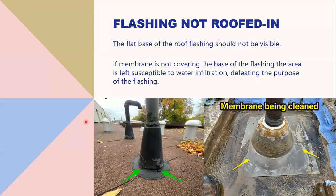So another common issue that we see with roof flashing is when it is not roofed in properly with membrane. So the bases of the flashing should not be visible. This should be going underneath the membrane so that it's just this part that is diverting water down. If it's sitting on top of the membrane like we have here, even if there is a sealant applied, over time that sealant is going to deteriorate. It's not going to last forever.